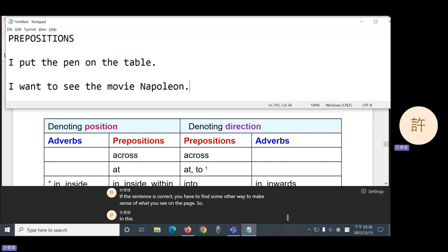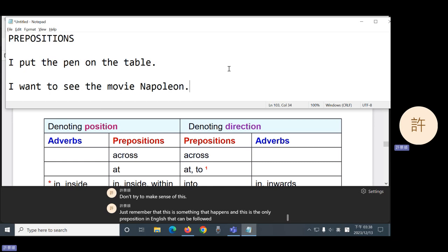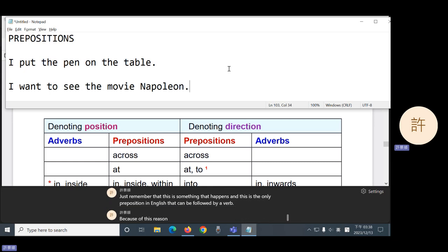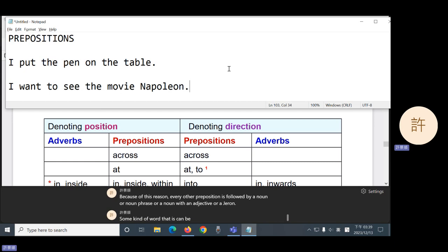So in this sentence, I want to see the movie Napoleon. The word to is a preposition, but to see is an infinitive. Don't try to make sense of this. Just remember that this is something that happens. And this is the only preposition in English that can be followed by a verb because of this reason. Every other preposition is followed by a noun or noun phrase or a noun with an adjective or a gerund, some kind of word that can be explained as a noun.